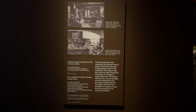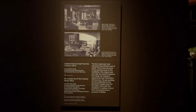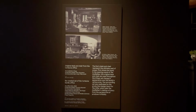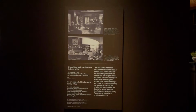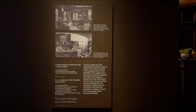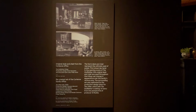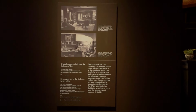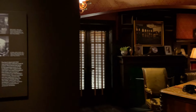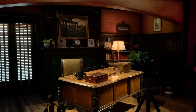So we all remember the famous Corleone Office, right? I'm not gonna lie, this is probably, in my personal opinion, the coolest piece inside of this museum. Not saying that not everything else is cool, because everything in here is straight up amazing, but we have the original desk and chair from the Corleone office, and they actually recreated the set of the family office too. So not only is the desk and chair all original, but ladies and gentlemen, they recreated the Corleone office here.